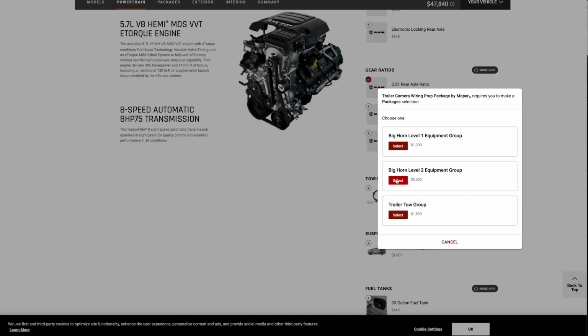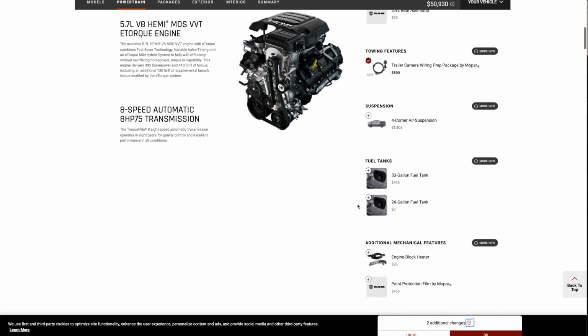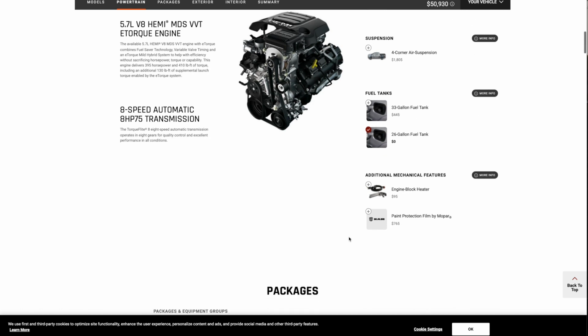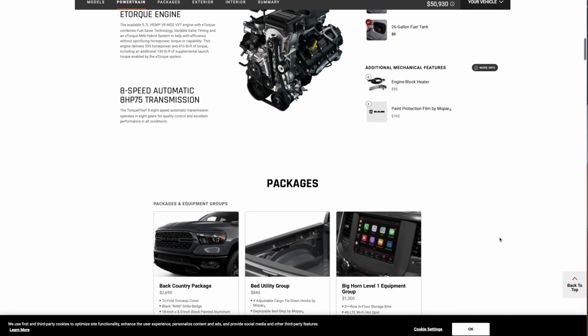We're going to go with level 2 equipment group, because I would choose that if it were my truck and I was building it for myself. I'm going to go with the 27-gallon fuel tank. I would do paint protection film, but I would do that later. I don't want to add anything to the build that's not necessary.